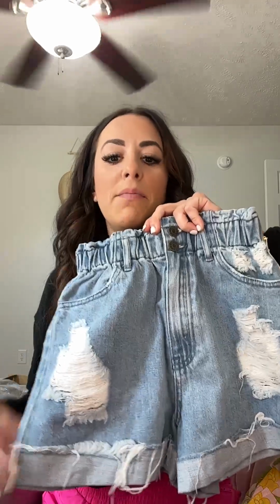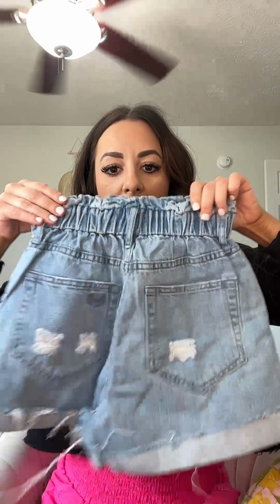They've got the distressed bottom, but they're cuffed with the distressing, and then the 2 snaps in the back. So I'm super excited about these. I read the review and said they ran big, so I got an extra small, but I'll be trying these on and coming back to let you guys know for sure.